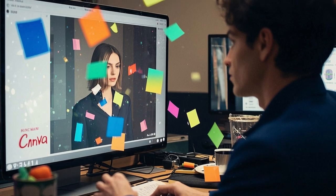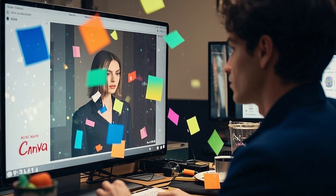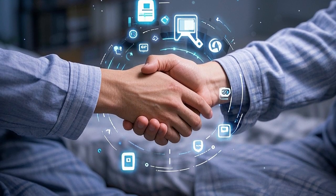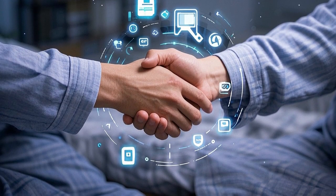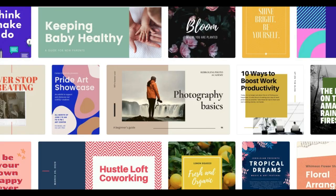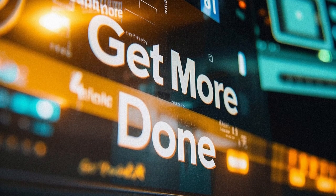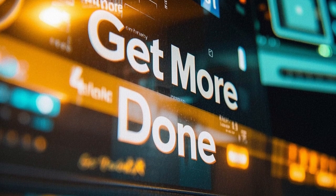Step 2, crafting killer intros, outros, and animations in Canva. Your intro is your first impression. It's the digital equivalent of a firm handshake, except you don't have to wear pants. With Canva's massive library of templates, you can create slick intros without needing a Hollywood budget or a MacBook that sounds like a jet engine when rendering. Say you're launching a productivity channel. You can pick a sleek animated logo, throw in some bouncy text that says "Get More Done," and pair it with a stock video of someone looking dramatically at a planner like it's the final boss.